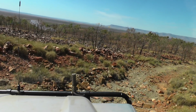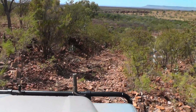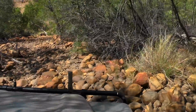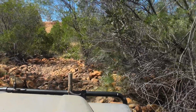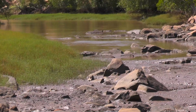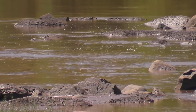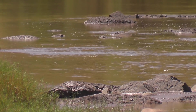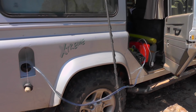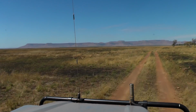See that Durack River down there in the distance? Stopped in the creek bed. Look down here, you can see the tide coming in. Just transferring a bit of fuel across here. How's that for a view? The whole Coburn Range.